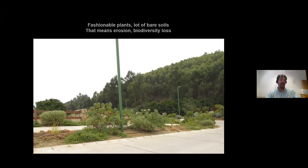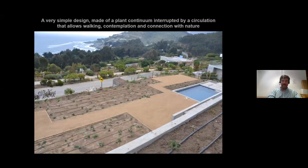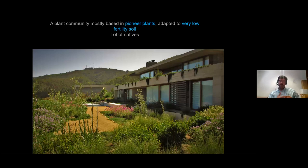So what we're trying to do with Macarena is that usually when we start in this kind of ecosystem, we do a very simple design with very big planted areas, and we try to have as much continuity as we can. We try to make our customers understand that you don't need grass, you don't need a lawn, you just need a nice view, contemplation, and to connect as much as you can with nature. So what we're doing is making a plant community based on pioneer plants and low-fertility adapted plants. We make the plant community with a lot of native plants, and we care a lot about all the plants that are endangered in this ecosystem. So we're trying to make a mix.